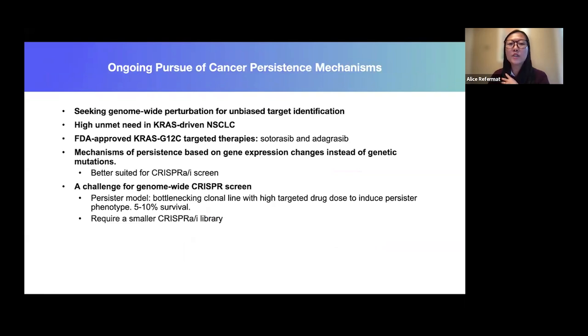However, the lab is interested in developing genome-wide perturbation to have a more unbiased way of identifying treatment-resistant targets. And of course, in the non-small cell lung cancer field, KRAS-driven lung cancer has a much higher unmet need. There are only two currently FDA-approved targeted therapies for KRAS. And hopefully there will be more. And so it is important to understand the mechanism of persistence that are based on gene expression changes instead of the genetic mutations that arise out of the treatment.